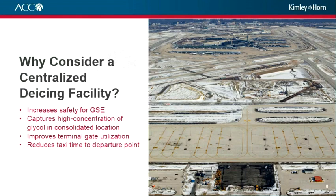That aircraft has to get held up somewhere else on the airfield, and it causes delay not just to that flight, but the flight following that as well. And then finally, to consider a centralized deicing facility, why not take a look at the taxi times for departure points? As we're going to talk about more in the program, centralized deicing facilities are located closer to the departure ends of runways. It reduces the taxi time to the departure point then, and it helps with holdover times, which in simply put is the expiration time. The glycol will no longer provide its use for an aircraft, and at which point an aircraft will have to go back to get deiced once again.